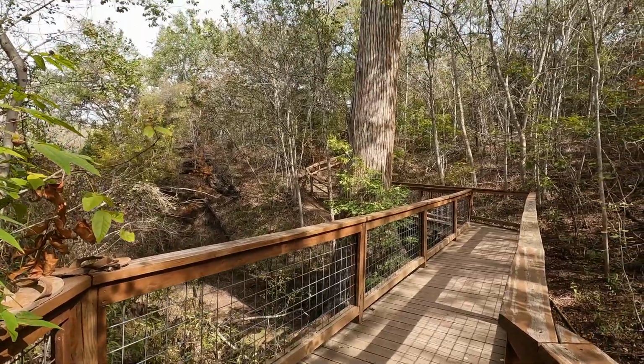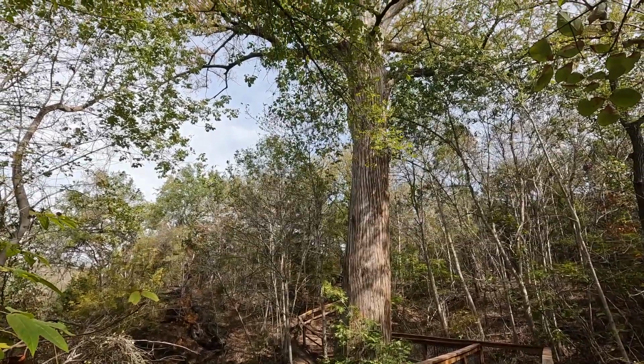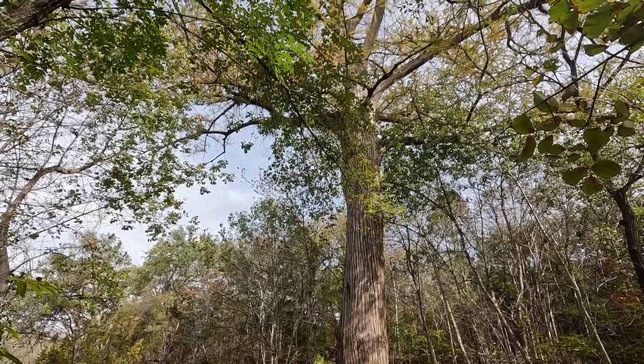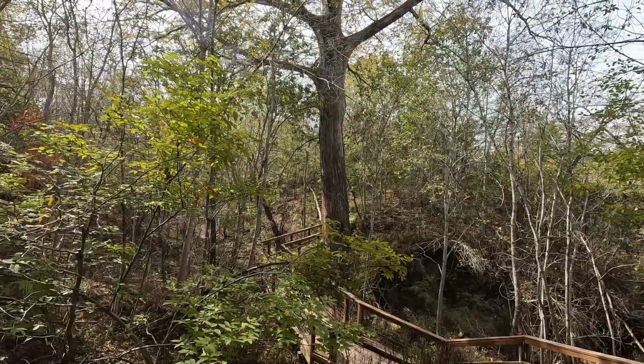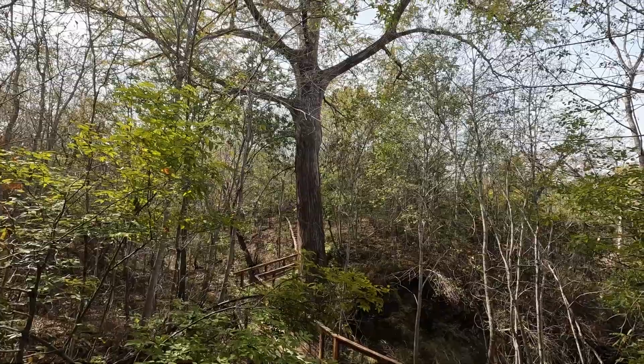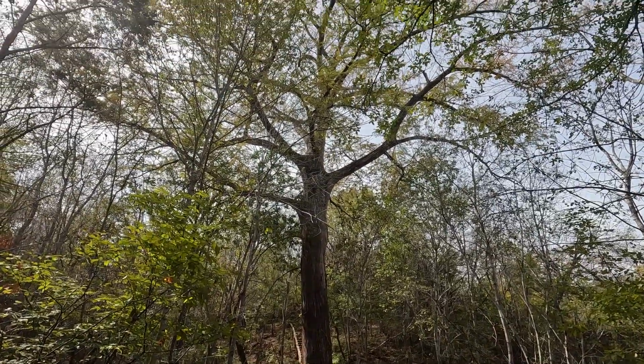Further down is Old Baldy, a 100-foot-tall old cypress tree that is over 500 years old and one of the oldest trees on public land. This tree was voted Austin Tree of the Year in 2012 and added to the Famous Trees of Texas Registry in 2013.